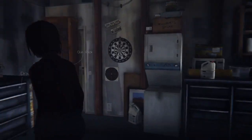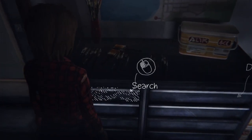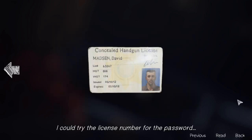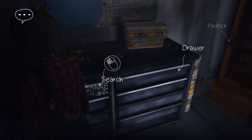So you can see there are a lot of different places we can go and a lot of different things we can search. Some of them are a little bit boring, but these drawers actually open and contain stuff, which is way better. We learn a lot about David through this scene, like we learned about Victoria. I could try the license number for the password. And I would say it's definitely the second best investigation scene in this game.